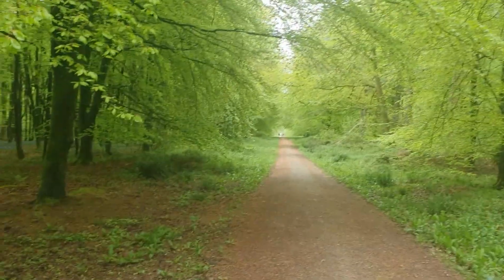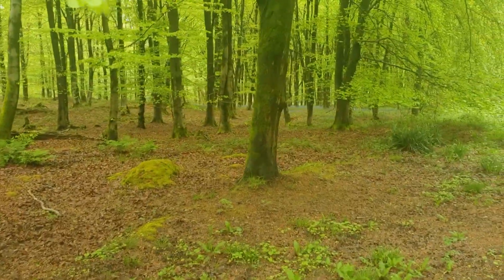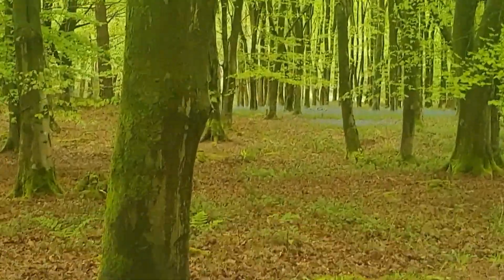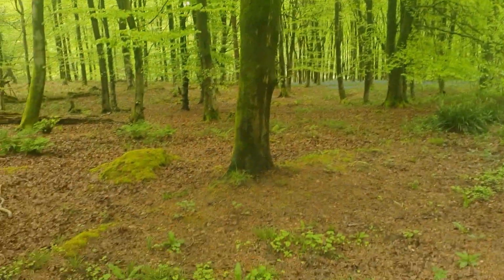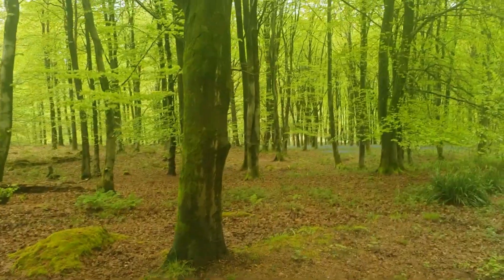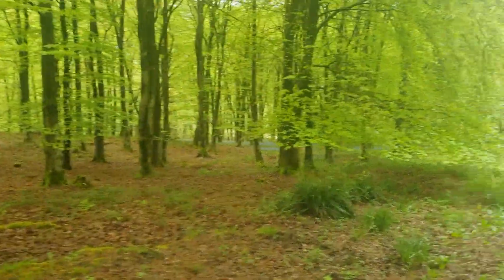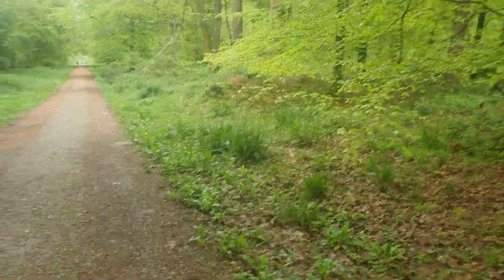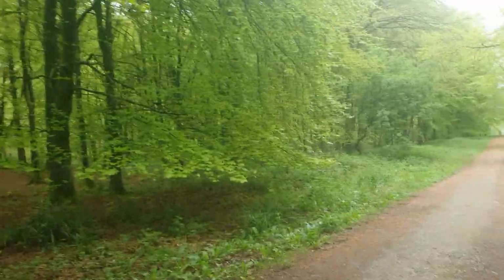You can see it's got long paths. Don't know if you guys can see. No, it's a bit blurry if I zoom in. But down there, it's a carpet of bluebells. It's lovely to see, but it's still not as impressive as the carpet of bluebells we saw in the Coombe Valley on one of our walks with the volunteers.